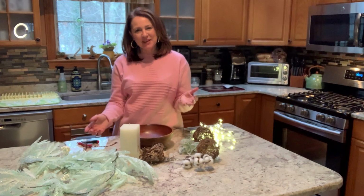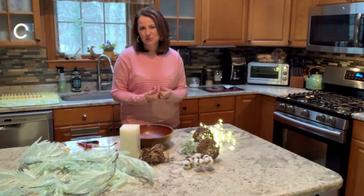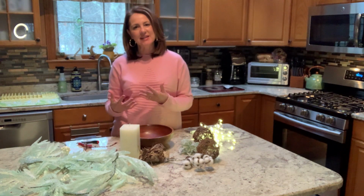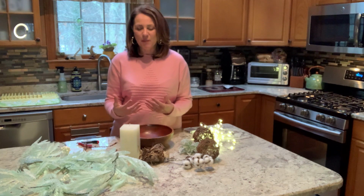A nice way to bring hygge into your home and into your experience is by bringing nature indoors, and also some soft lighting and some candles that are unscented. These are all ways that you can create that cozy moment.